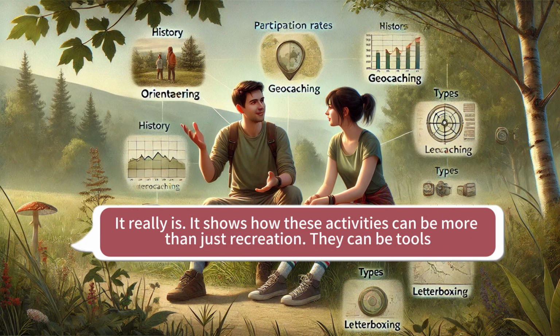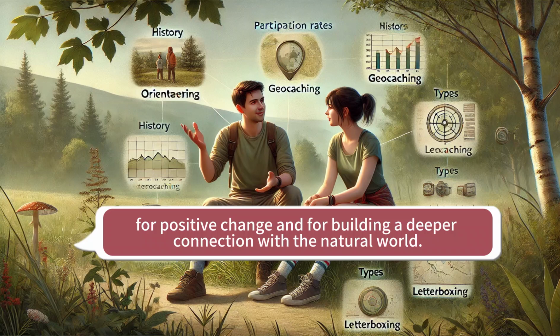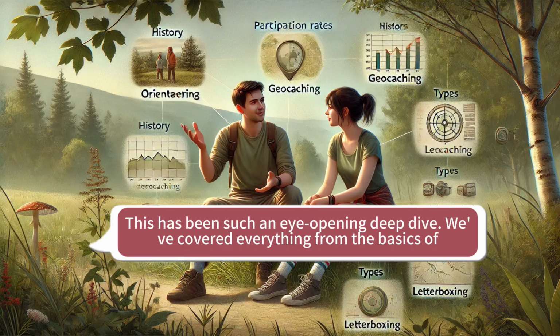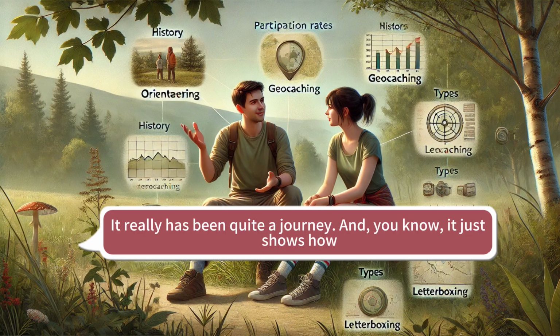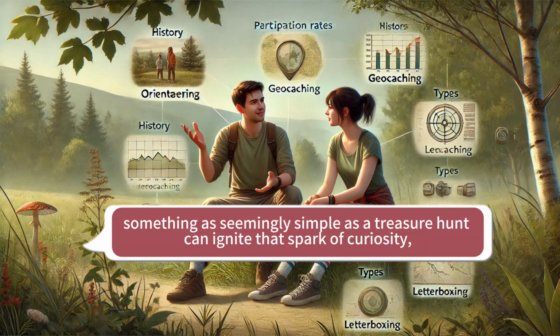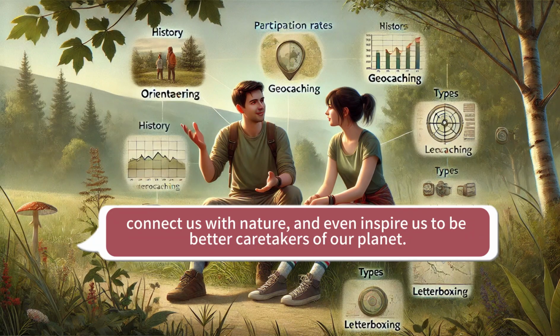It shows how these activities can be more than just recreation. They can be tools for positive change and for building a deeper connection with the natural world. This has been such an eye-opening deep dive. We've covered everything from the basics of treasure hunting to environmental concerns, stewardship, and now these incredible educational approaches. It really has been quite a journey. And it just shows how something as seemingly simple as a treasure hunt can ignite that spark of curiosity, connect us with nature, and even inspire us to be better caretakers of our planet.